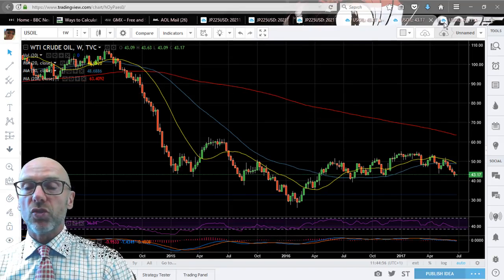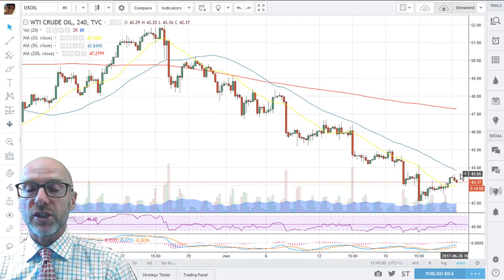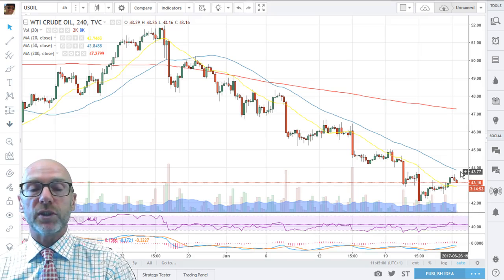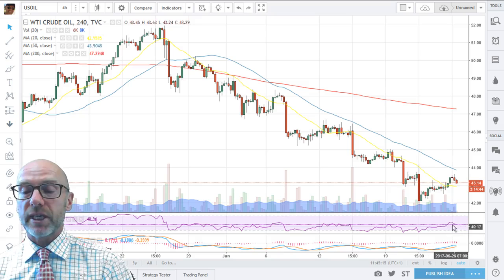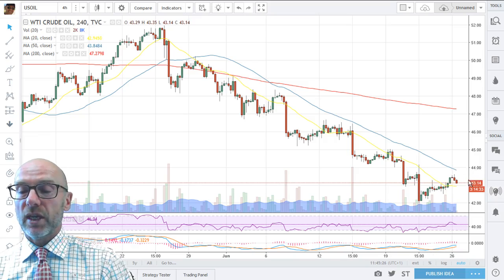On the short-term 4-hour chart, here there's resistance to the upside from the downtrend in 50 average at 43.85. Again, you can see that 45 level being a factor. The RSI, even though it has ticked up, has actually just dipped back below the 50 level, and the MACD is actually okay, but it is below zero. Again, you can see the resistance levels. You can see the moving averages are still a negative factor.